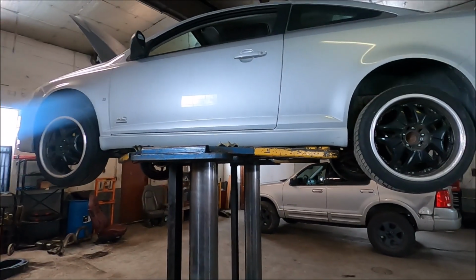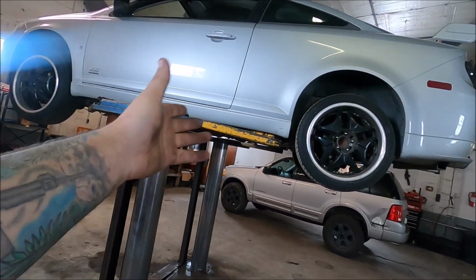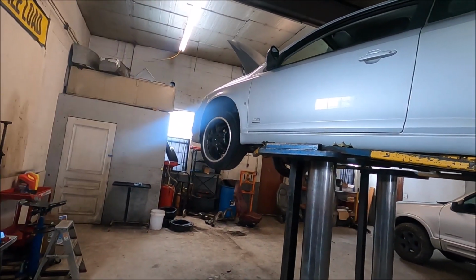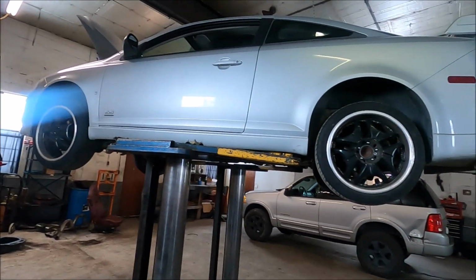But yeah, I want to rotate those tires around and put the good ones up front and the 50% ones on the back, 60% tread on the back. They look like they're practically brand new on the ones that I swapped over. So that's going to definitely help in the snow as well.